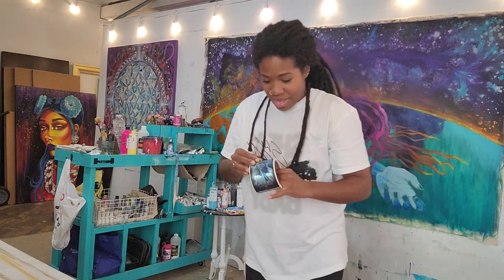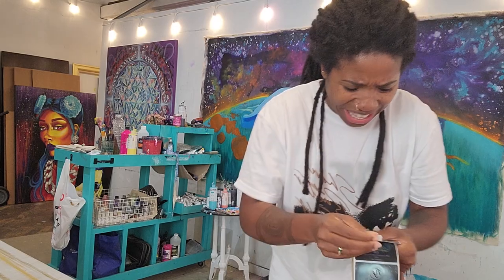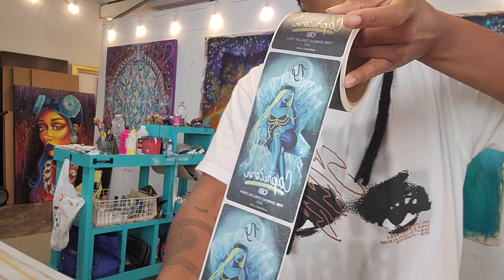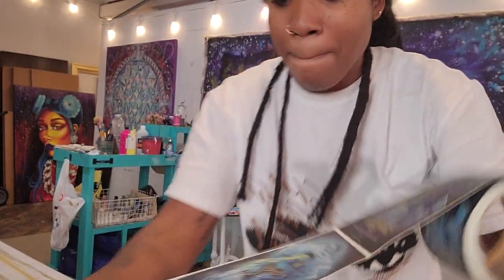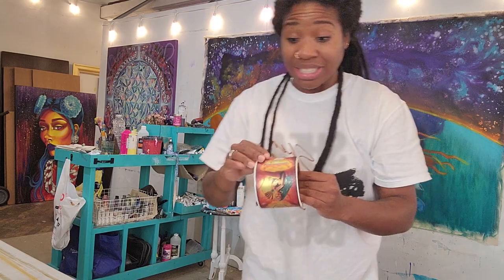Oh my God. Let me take it off the label so y'all can see this. Let me let y'all experience. Oh, wow. The metallic magic. Oh, my God. Oh, my God. Y'all, Sag is ridiculous, okay?